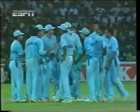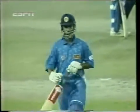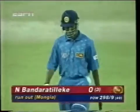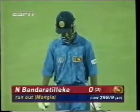And good umpiring again by Francis, keeping his cool and going for the TV umpire. Something that Kure should have done earlier in the game. Francis showing more experience there. And Bandaratilake gone for naught. Sri Lanka 298 for 9.